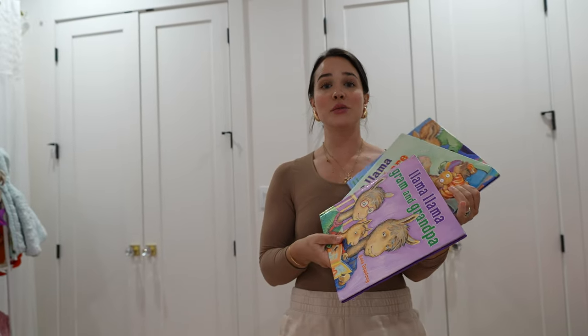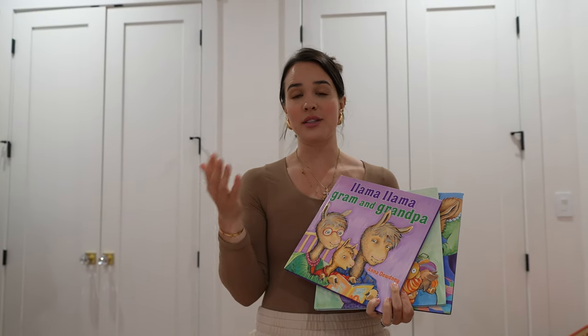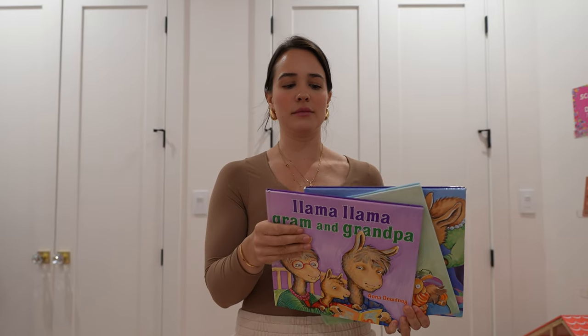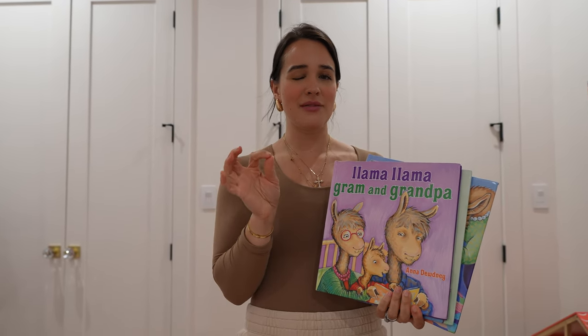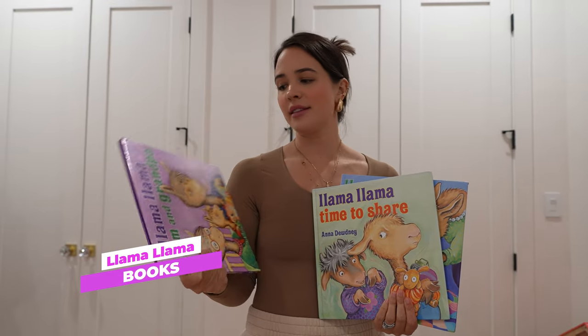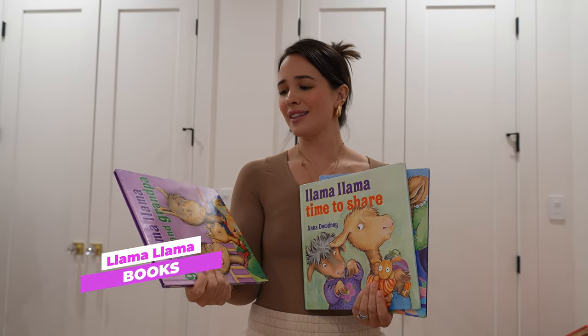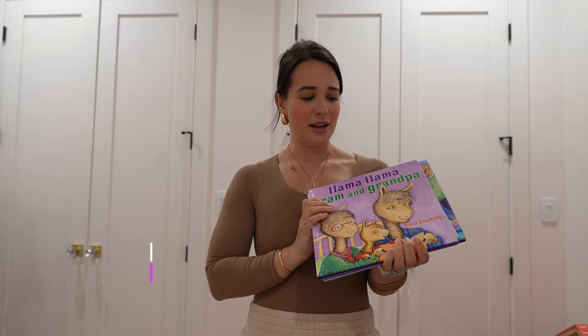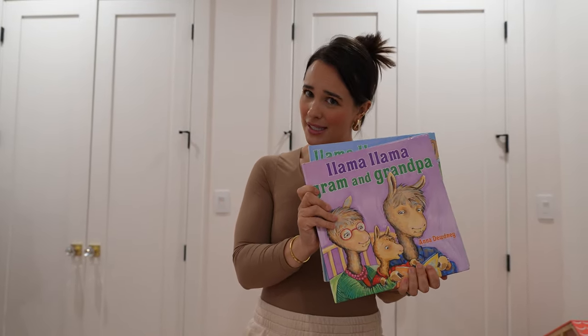So Lettie's really into library books and just going to the library. So that's a favorite thing to do if you have a kid that's similar age to Lettie. Specifically the Llama Llama books. I don't know what it is, the rhyming, the stories, the illustrations. She just loved them, and my mom got her all the Llama Llama books for her birthday. So highly, highly recommend these.